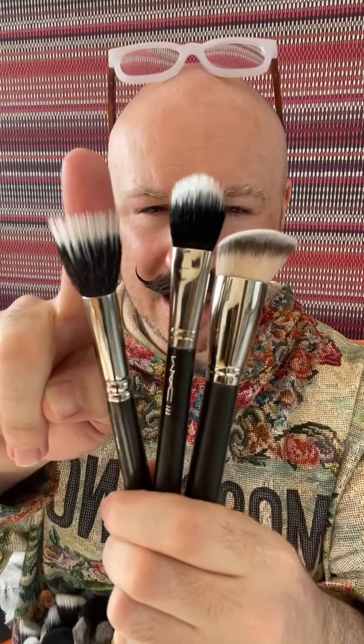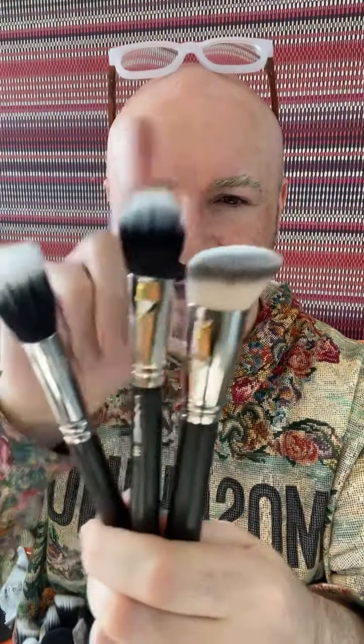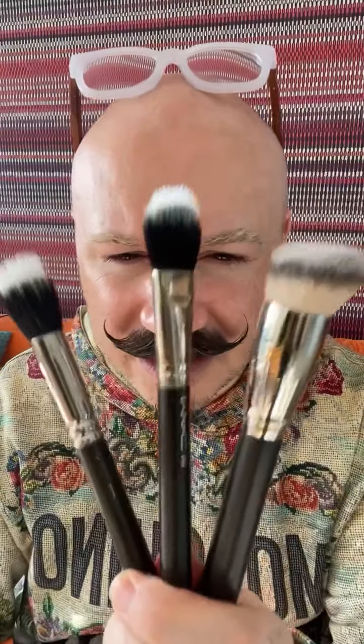And then for slightly more coverage, you've got the 170. So the 170 means you can pack it on. It feels light, it doesn't feel heavy, but it gives you maximum coverage. These are the best foundation brushes. So that's the 188, the 159, and the 170. Let me know if you use these at all.